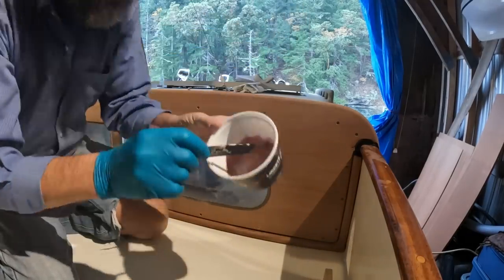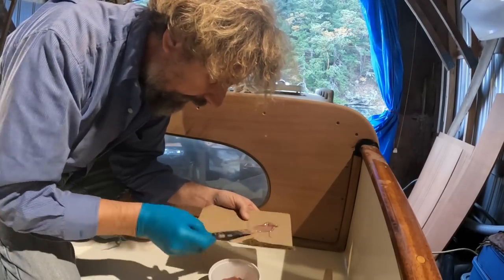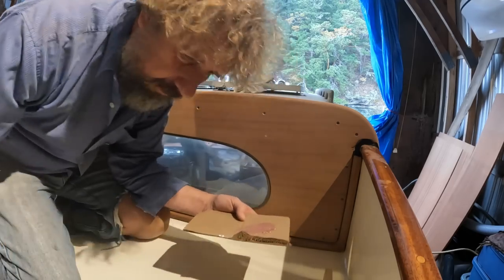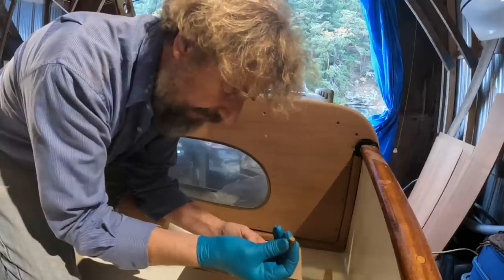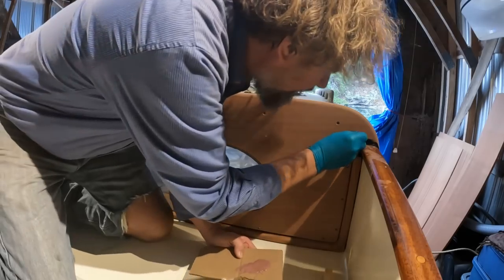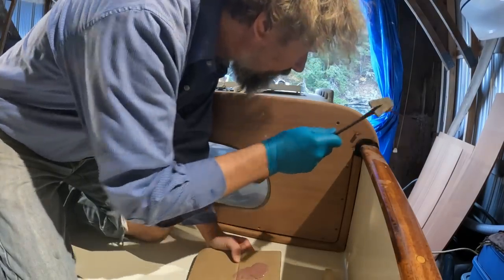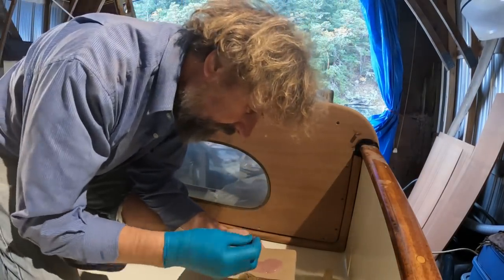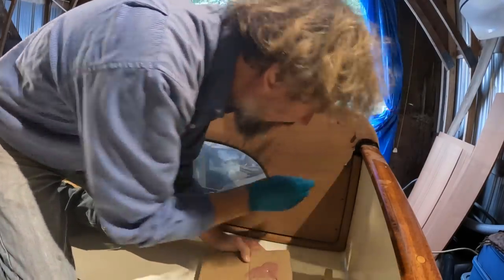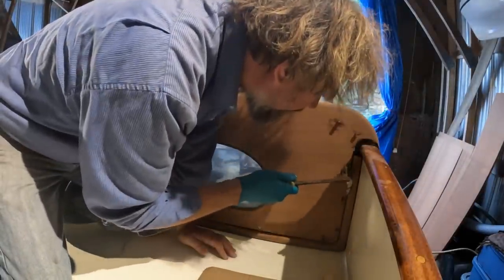Okay, so I've made up some thickened epoxy, which I put on a piece of cardboard, and that makes it very easy to just wipe the end of the bung on the cardboard to get enough epoxy just on the tip, like that, and then place it in the hole. Excellent. And then a quick tip with the hammer, and we can wait. Okay. And I sort of batch hammering them home so I don't have to do it at each one.